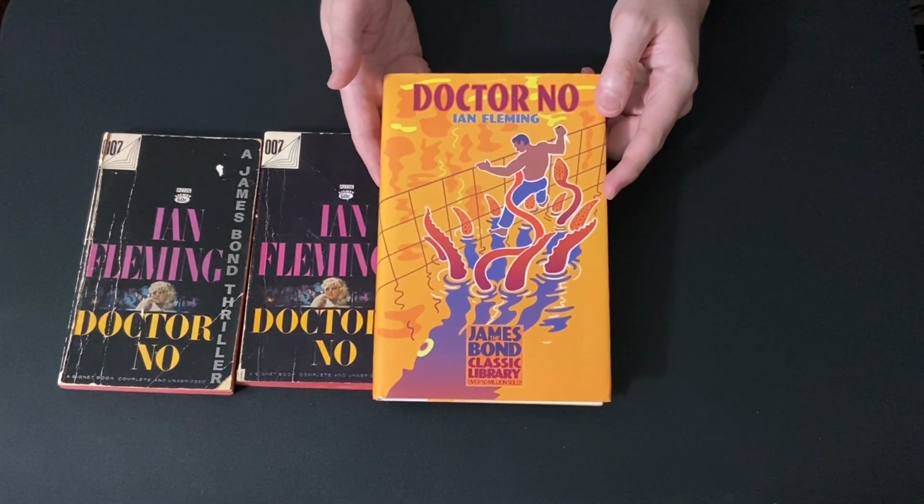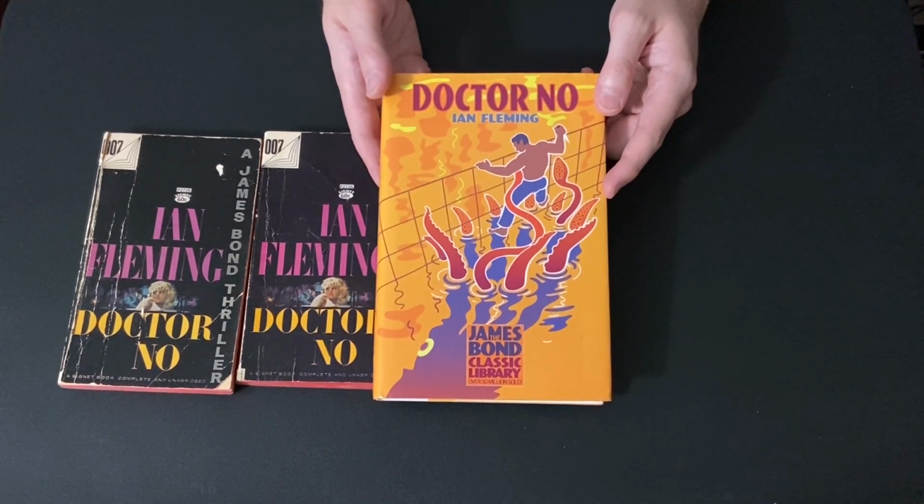The other in this book perhaps being Dr. No's demise compared to the film version, and the one that'll keep you up at night is, of course, it's not a tarantula as it is in the film. Here in the novel, it's a much more horrifying, deadly tropical centipede.